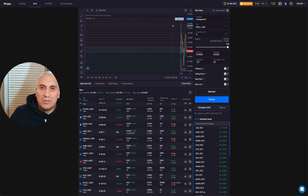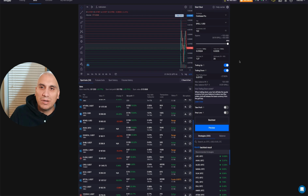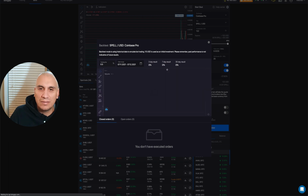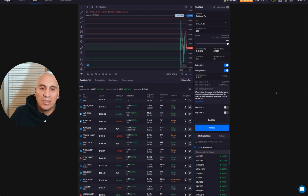We're going to turn on our trailing up and trailing down like we talked about. And now let's see what we can do here with our back testing. So let's hit back test, and this just got added. So the 30-day, it doesn't even have 30 days to go back to. It actually just has a little bit of time to go back to, and now it's saying 9% is the 30-day mark. I think that this is a great long-term hold here. So we're going to try this out for 30 days.